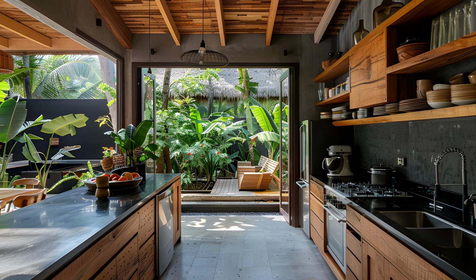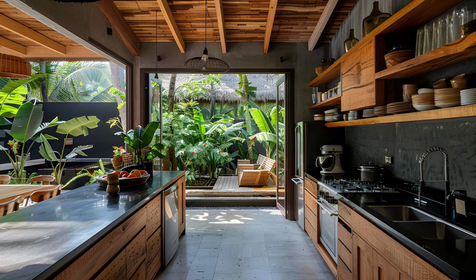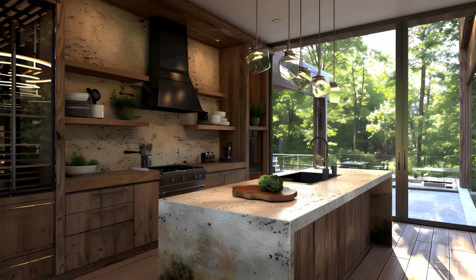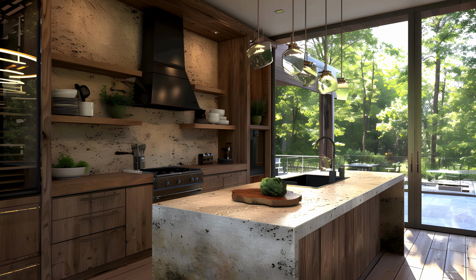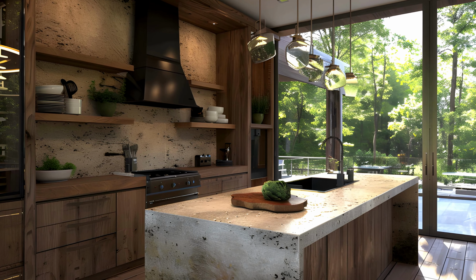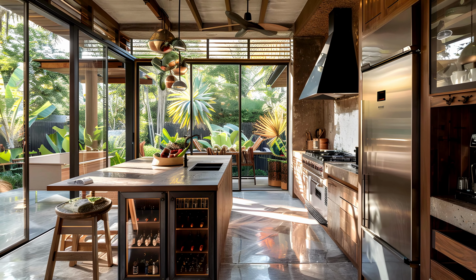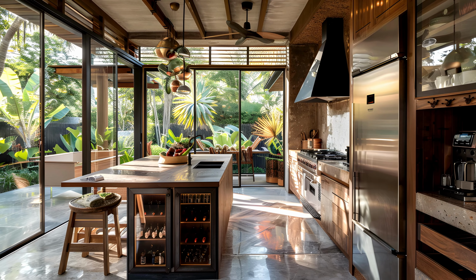The cabinetry, crafted from warm wood tones, provides both visual comfort and ample storage, creating a sense of order within the natural theme. Woven furniture accents, strategically placed throughout the space, further reinforce the connection to nature, adding a touch of textural intrigue and organic beauty. This emphasis on natural textures is more than just an aesthetic choice, it imbues the kitchen with warmth, depth, and a sense of timeless character that is both inviting and sophisticated.